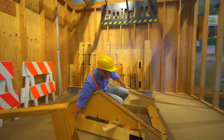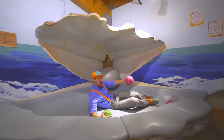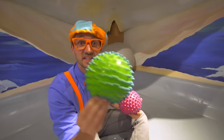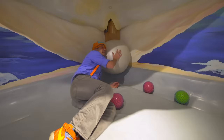Well, I guess it wasn't that strong. One, two, three, four. Whoa, look at where we are. We're inside an oyster. And look, it's a giant pearl. So white and shiny and beautiful. And these represent a grain of sand. Whoa, because if a grain of sand gets inside an oyster, it gets really irritated, and then it creates a pearl. Whoa.